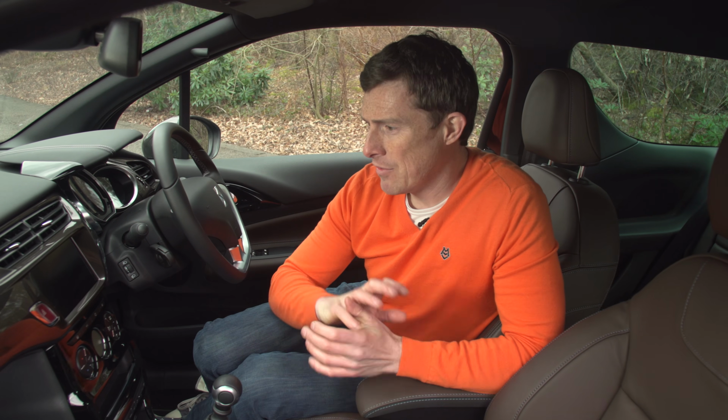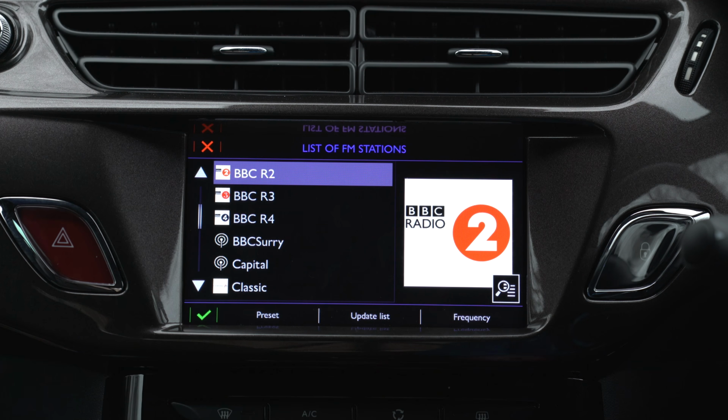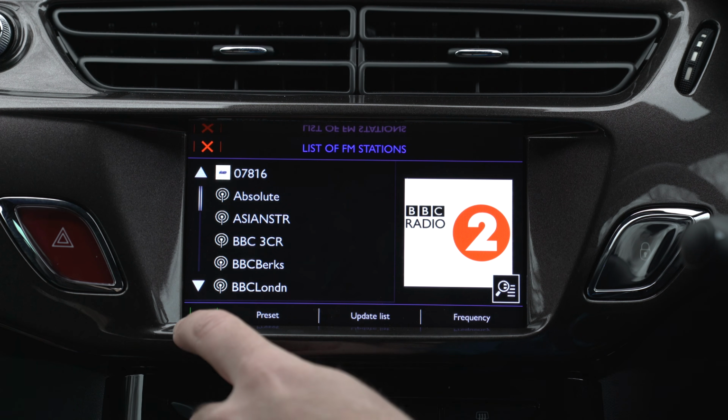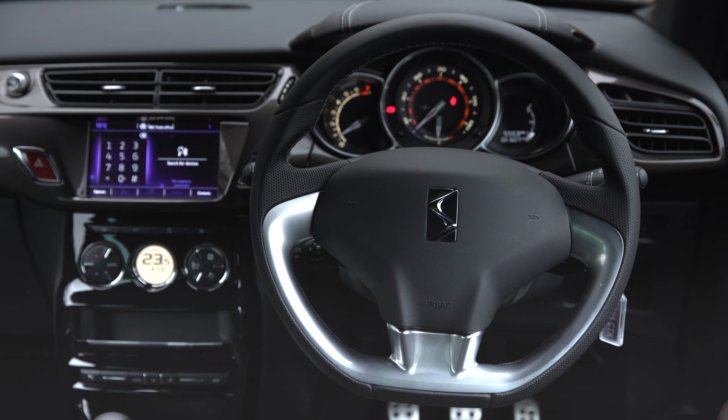To be fair though, this car is actually better value for money in terms of what you get than say a Mini. For instance, all cars do get a colour touchscreen, though I find it a little bit clunky to use. In fact, if you click up there, you can watch our full review of the infotainment system and have a good look around this car's cabin.